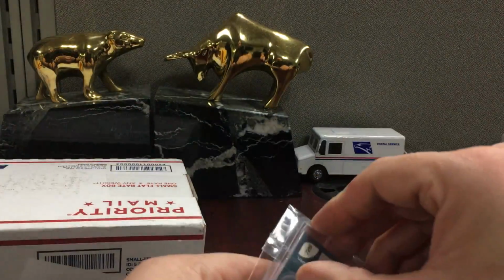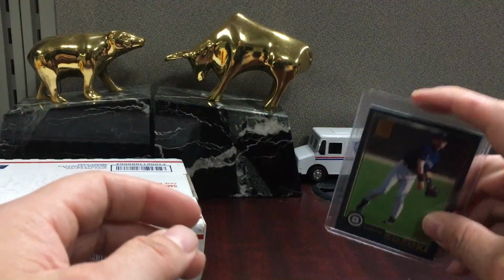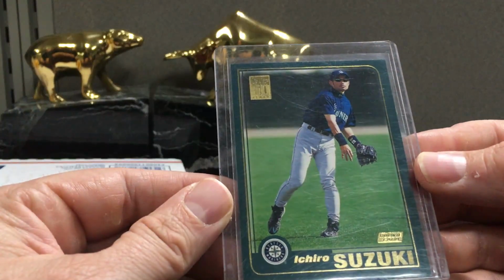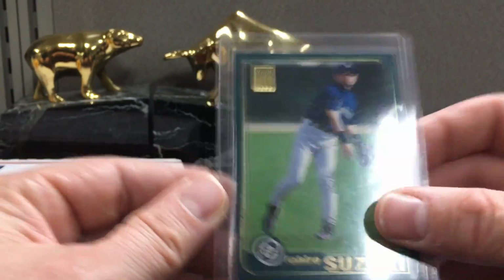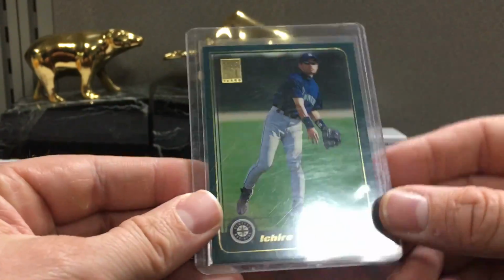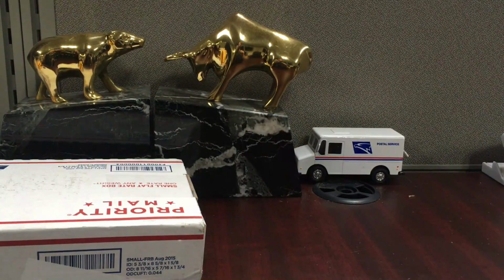That's cool. We got Topps 2001. Ichiro. A little off center. You see how the right's fatter. So, beautiful card for about $7. Let me get some water.